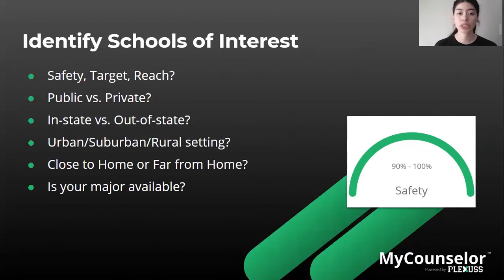A safety school is one where you are exceeding the average admission requirements for the university. A target school is where you fall right in between the average admission requirements, and the reach is where you still have some improvement to do in order to get admitted into that university.